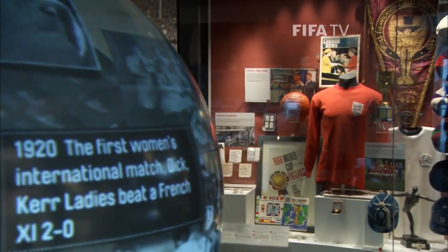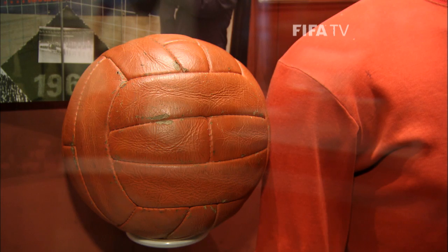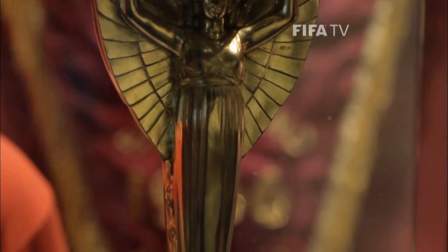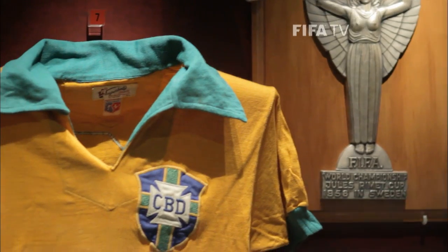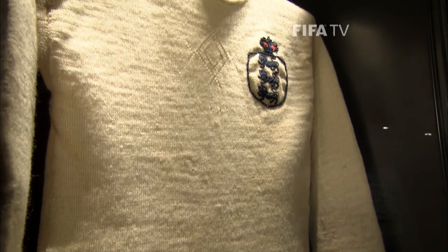Offering free admission, the museum lets visitors view some of football's most treasured items. They include the 1966 FIFA World Cup final ball, the only replica of the Jules Rimet trophy, and Pele's shirt from his 1958 triumph in Sweden. It also contains some of football's oldest items.